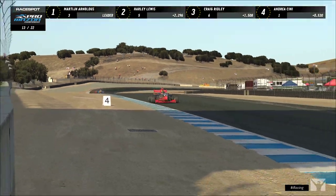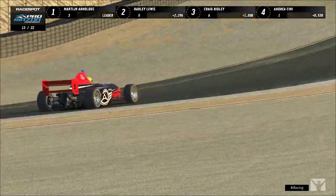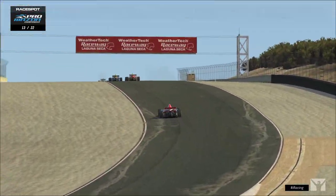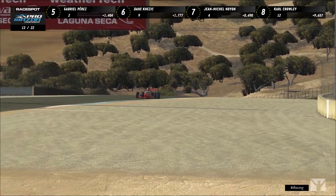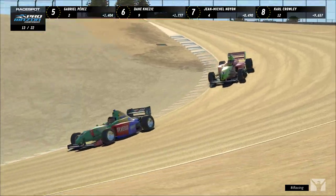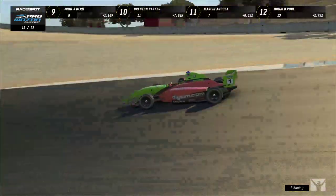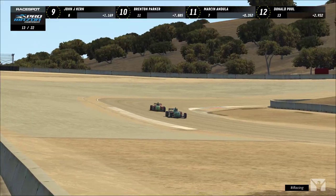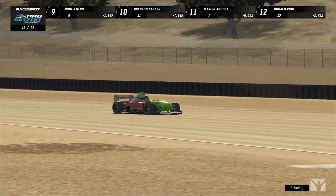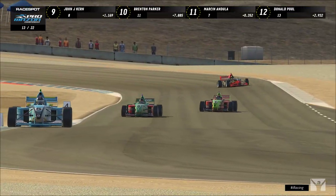We talked about it, Johnny, how a lot of the drivers, this isn't really a lot of people's most favorite circuit in the world, even though it's such a fun layout, has a lot of high-speed corners and is rather difficult and can at times put on some good close racing, as actually the fight between third and fourth is closing up a little bit, half a second between Craig Ridley and Andre Cini. A lot of people don't have the sort of laps around this place that they do at the other circuits, and I think maybe when you get a little bit deeper into the schedule, talk about Watkins Glen Boot next week.